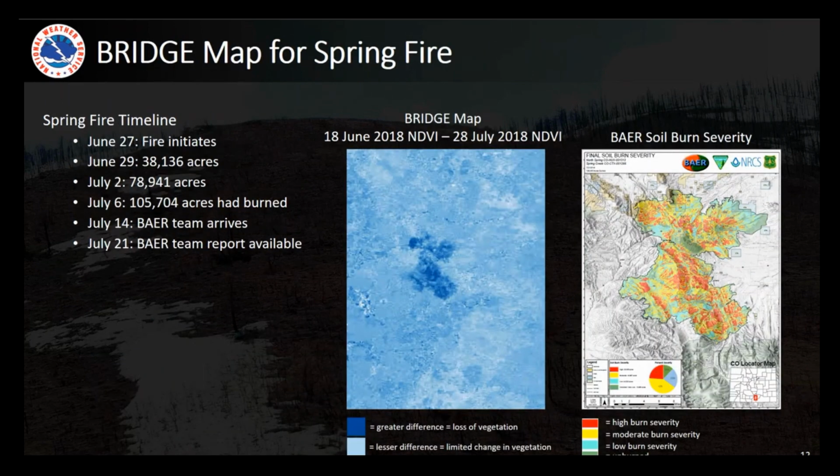So here is an example of the BRIDGE map for the Spring fire, the very large one I just told you about, over 105,000 acres. This is an example of a map after the fire, so you can compare it to the detailed BAER team maps we have. You can see this northwest portion burned very hard, which correlates well with the final BAER map. You have this streak of high burn in the southwest portion, highlighted, correlating well. High burn in the middle of the fire, then some patchy high burn in the southeast part of the fire.